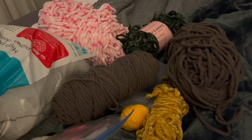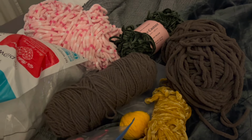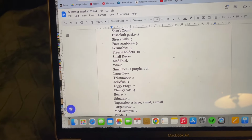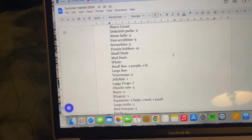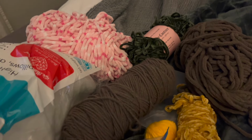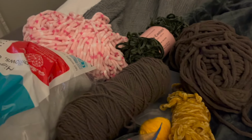There's not much of a method to this, but basically I sometimes will look at my little inventory list of everything that I have, and then I kind of know how many of each thing I want in my head. So I'm able to look at the colors that I have and then be like, okay, I can do one more with that color, one more with that color, you know what I mean?